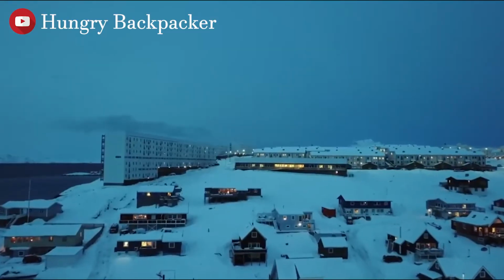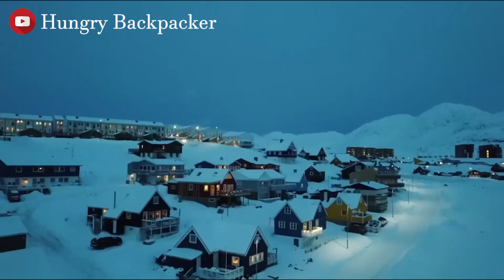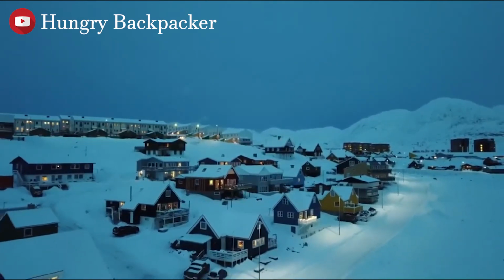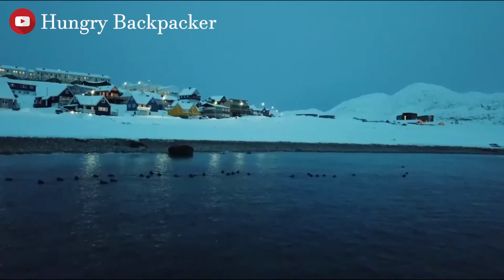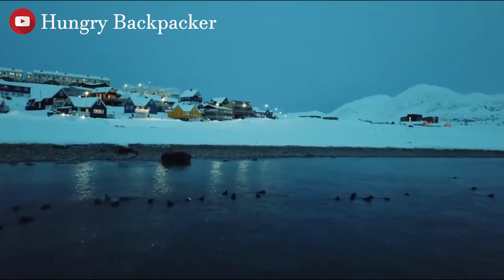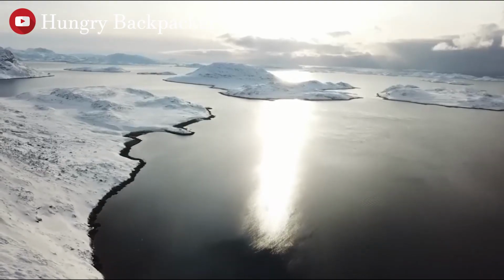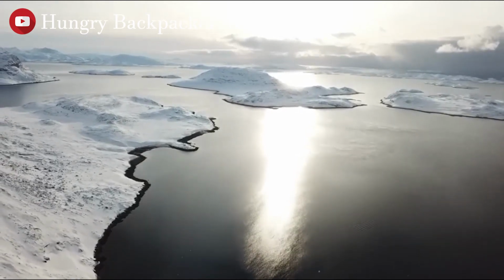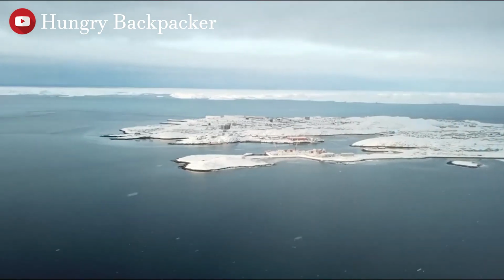Let's go to the last stop, Nuuk. Nuuk is the capital and the administrative center of Greenland. It is the seat of government and the country's largest cultural and economic center. You'll find a great mix of tradition and modernity. Not to mention the astonishing, beautiful scenery. You'll be surprised by the varieties this relatively small city can offer.